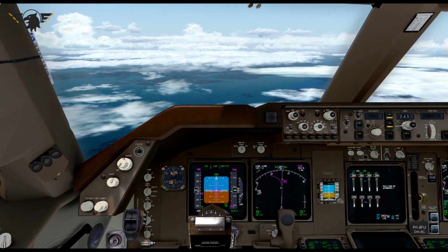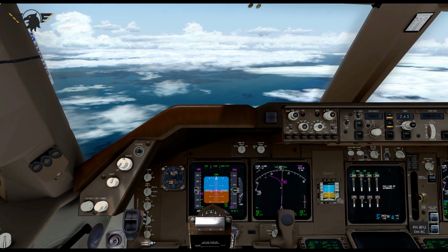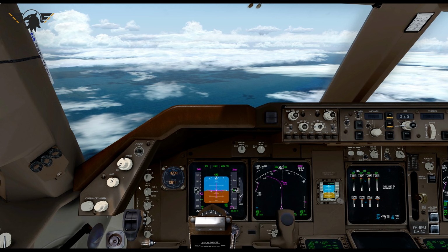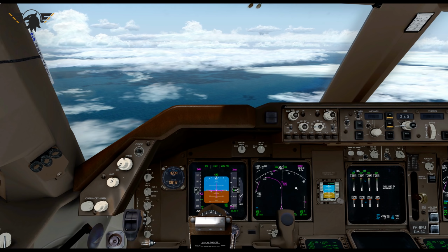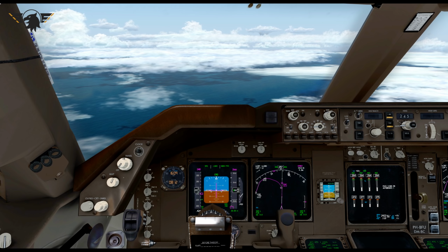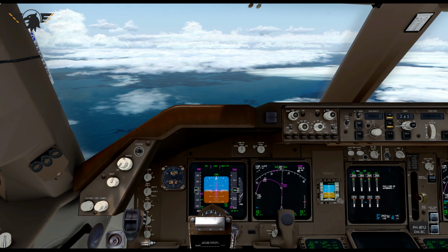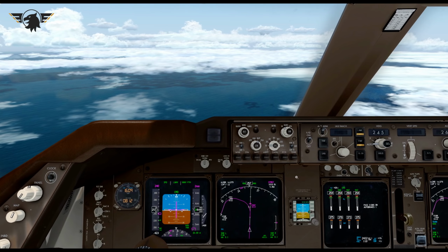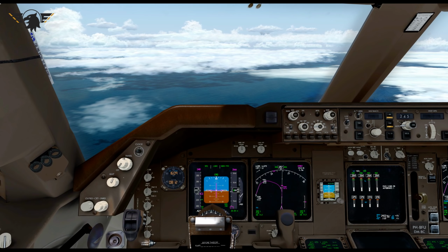Okay, so we're just inbound to Otmut. I think that's the pronunciation of it. Just passing 6,500 feet. Still on profile, 250 knots. And we're going to have to start slowing down in just a sec. Flap release speed for flap 1 is 280. So we can stick flap 1 out now.